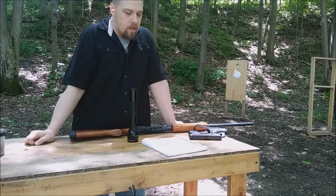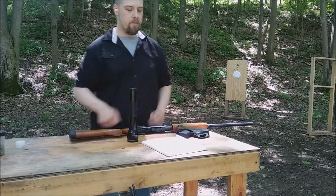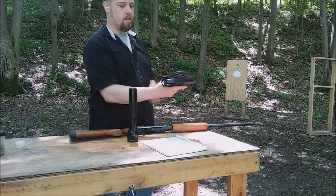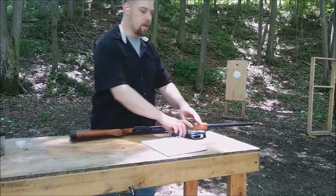Now, I'm going to shoot the handgun now. Alright, I got my 45. The way I keep it at home, it's always in this holster, just put away in a lockbox. So, pull this out, 7 yards.